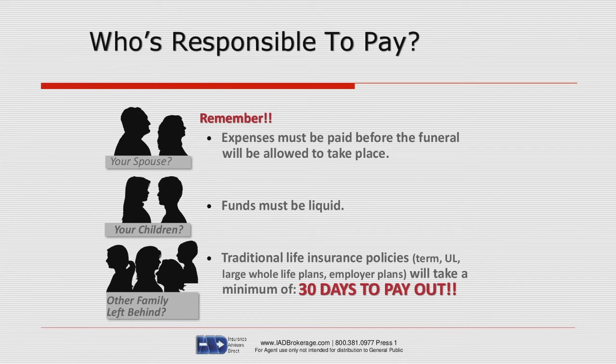Final expense is immediate. You call the final expense carrier. I'll use Mutual of Omaha for an example. Person passes away, you call Mutual of Omaha. Pretty much you'll have the death certificate. They'll ask you to fax over the death certificate, and within a day or two, you'll receive the funds from your final expense policy.